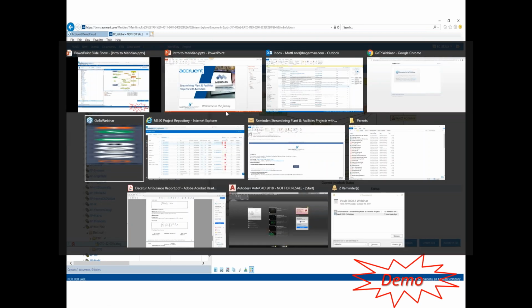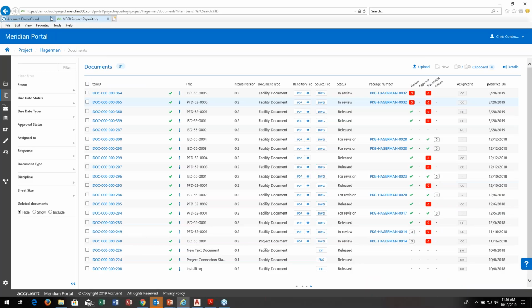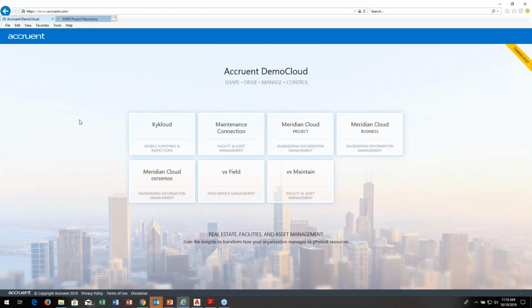So now if we jump over to Meridian itself, and my demonstration environment, I'm sitting in my office running the Meridian client, and I'm actually connecting to a remote Meridian server that is sitting in a Microsoft data center.